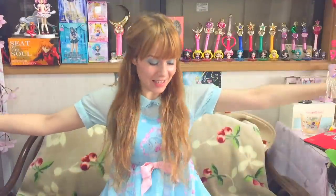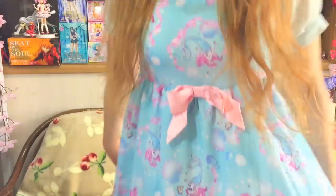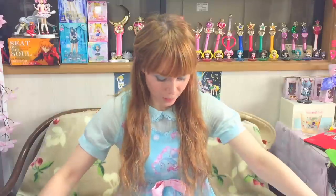Ta-da! And there we are! Arielle and Flounder dress, and that is the dress. It is lovely, I find it very nice. The material is really breezy, which is really, really good now for summer. As I said, in a good way, it's very breezy. In a bad way, the top is pretty much very, very see-through, so definitely wear a little camisole underneath. The skirt is not as see-through, so if you wear a white, beige, or grey kind of underwear, it shouldn't show through. So basically that's it.